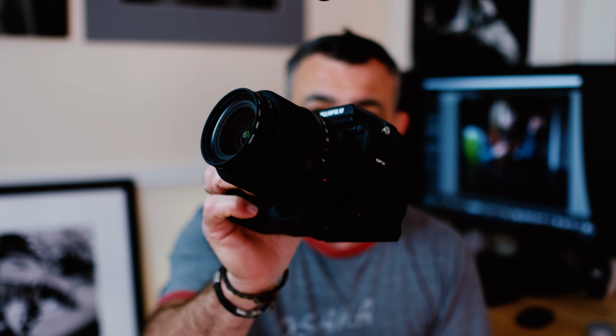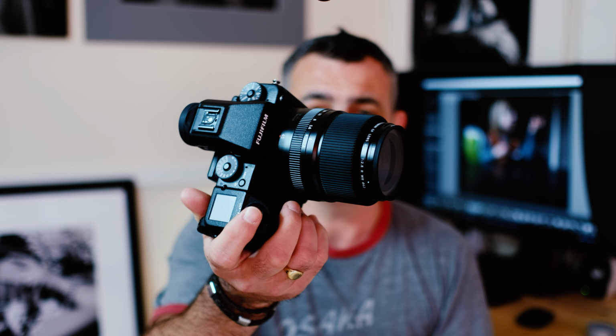Now I have a GFX, which is this camera here. It's big, it's heavy, it's cumbersome, and I'm getting questions, why have you bought the GFX? And the answer is pretty simple. It's the print quality. The images that come out of it are amazing, absolutely amazing. So I want to kind of just set the record straight, I guess, a little bit about the differentiation between the APS-C system and the medium format system. And then we also have this kind of new camera, the X-H1, that's been thrown into the mix also.